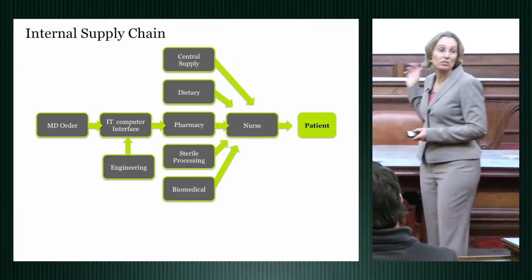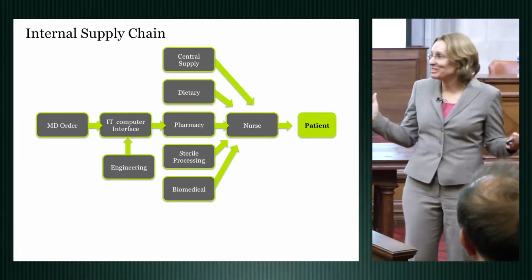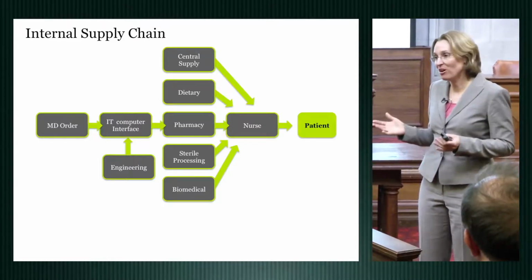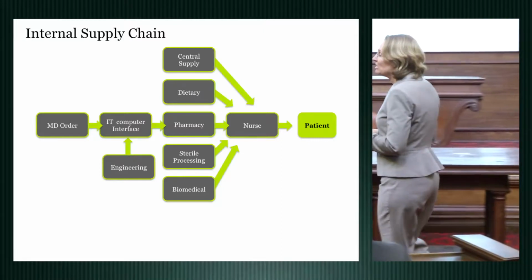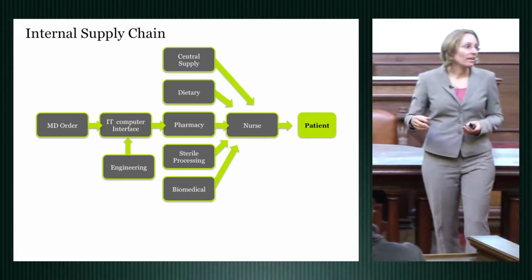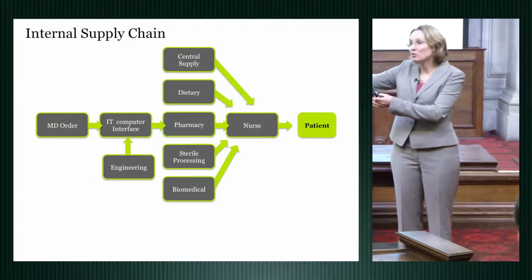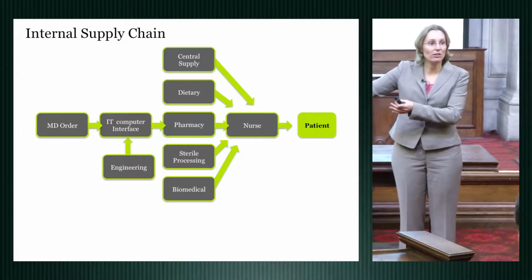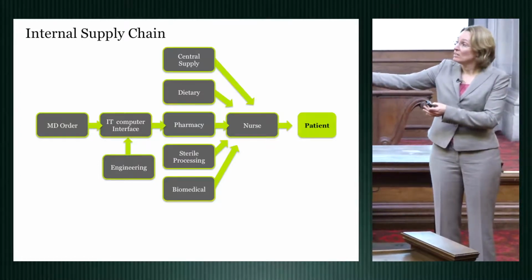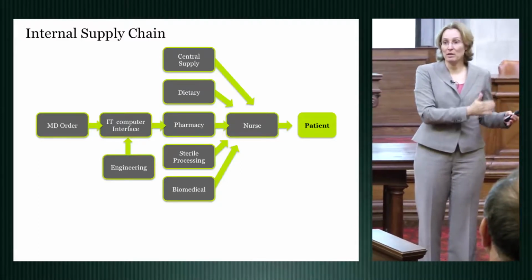So this is a depiction for the TPN internal supply chain. This is operations management kind of lingo, and my guess is probably a lot of you aren't from that discipline, but it's just a fancy term for saying what are all the different departments that collectively are responsible for moving the material, the triple pump, the TPN, the order, all the way through from when the physician writes it for the patient to get it so that the patient actually receives the fluid at the right time and the right amount at the right place.